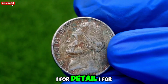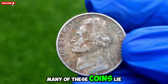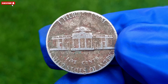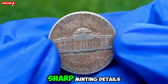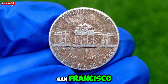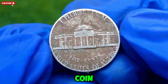Eye for detail, eye for destiny. You don't need to be a seasoned collector to uncover this hidden gem. Many of these coins lie forgotten in jars, change drawers, or inherited boxes of coins passed down through generations. The key is awareness. Know what to look for. Sharp minting details, pristine condition, or even rare mint marks like the elusive S for San Francisco, or missing mint marks entirely. It's not fantasy. It's about being in the right place with the right coin.